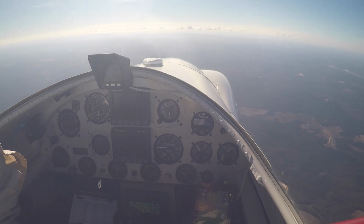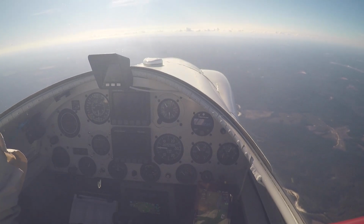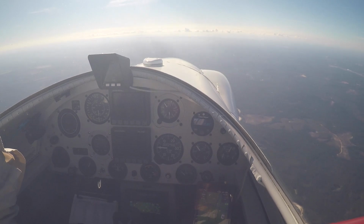All right, another toboggan. Left downwind for runway 14. And heading was not so good on that.